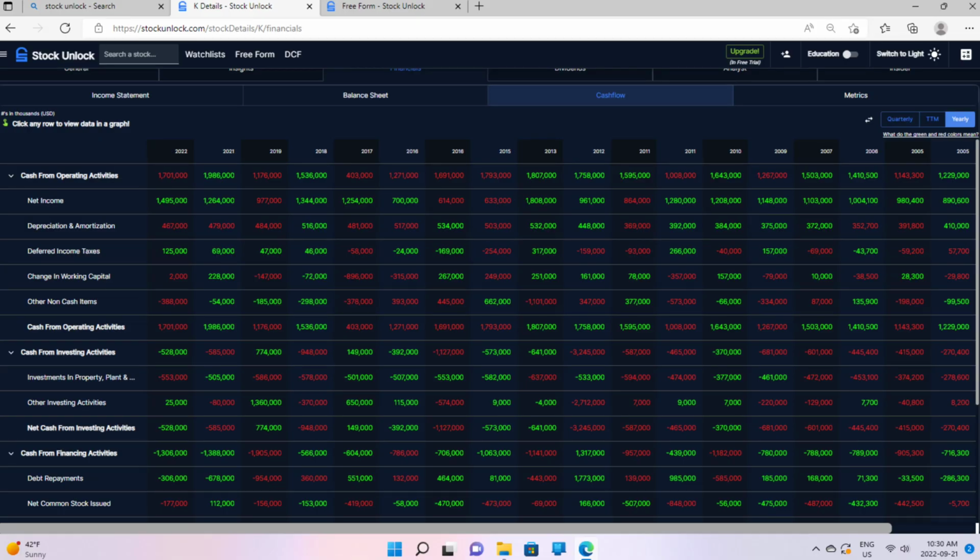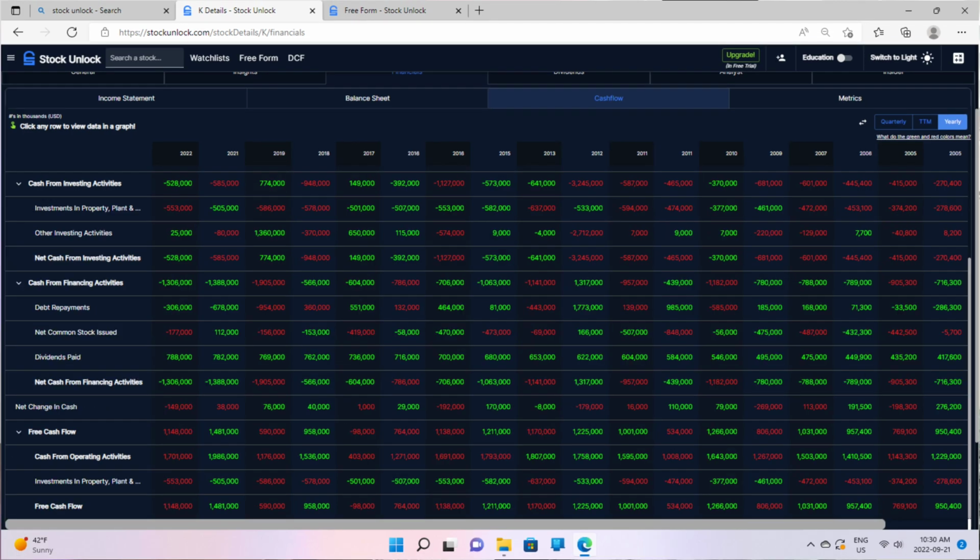Let's move on to cash flow statement. On this screen, we can see cash from operating activity is volatile but increasing. Dividends paid by this company is increasing, which means company is increasing its dividend, and free cash flow is also volatile but increasing. Let's move on to freeform tool to see how company has performed over the past few years.